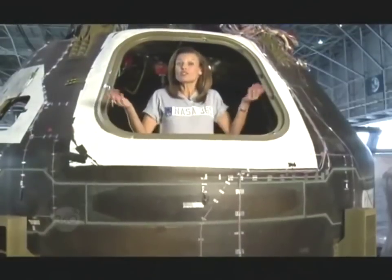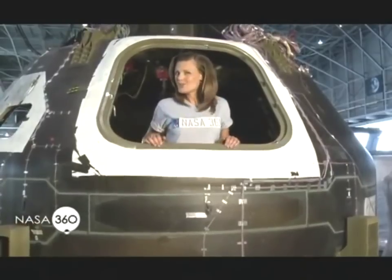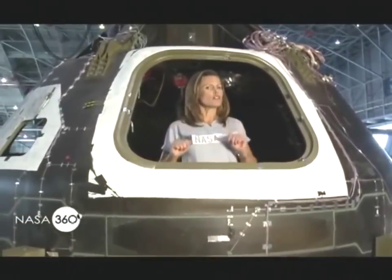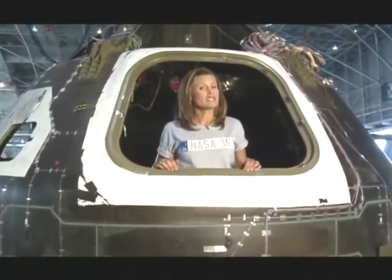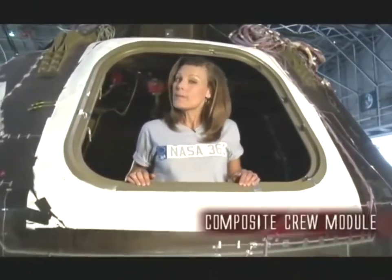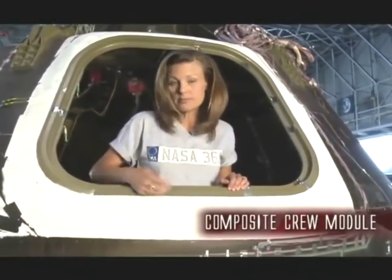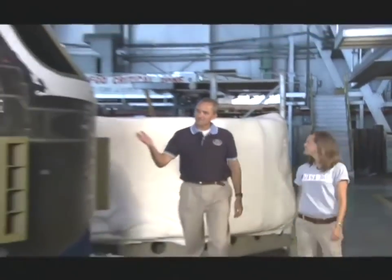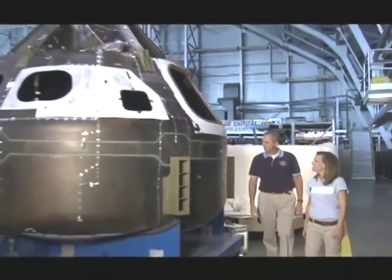Today, metal spacecraft are still state-of-the-art, but researchers have begun to look at new ways to build spacecraft that could offer better alternatives to metal. In fact, NASA is already testing what could be the next big step in spacecraft design. Right here at NASA Langley, it's called the Composite Crew Module, or CCM. I met up with NESC Principal Engineer Mike Kirsch to find out a little more about this innovative design.